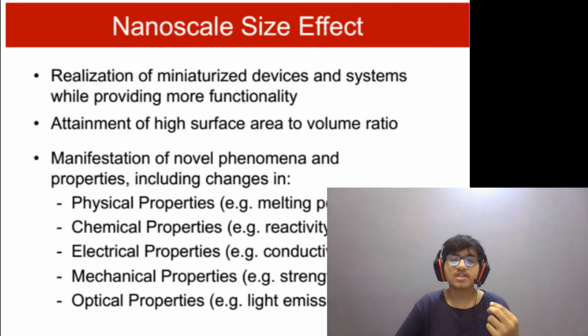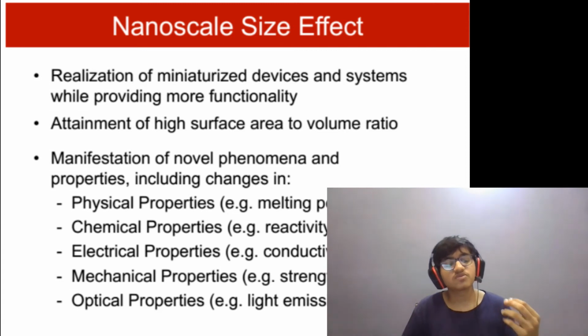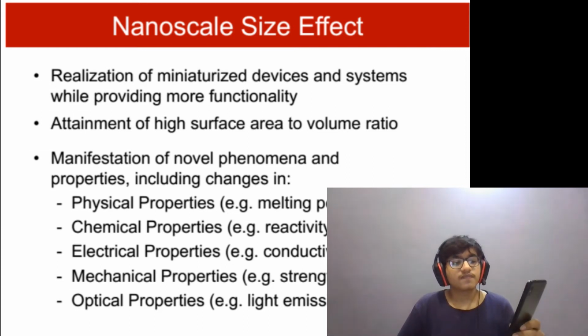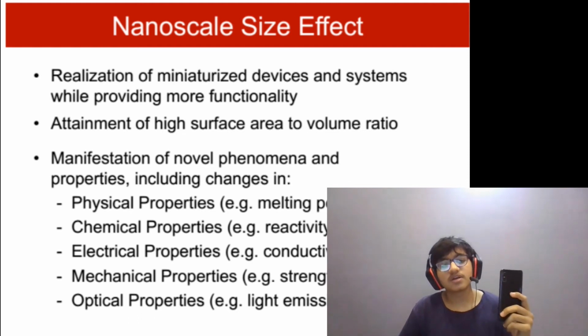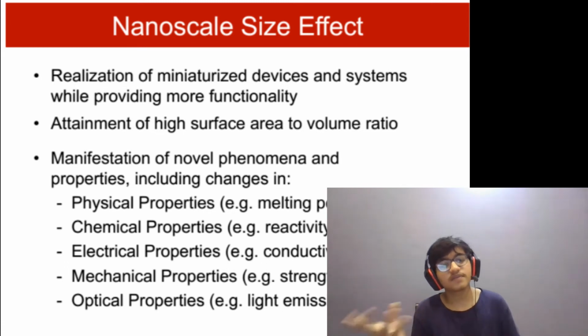As we go down to the nanoscale, we see some effects like realization of miniaturized devices and systems while providing more functionality. That means that devices will get smaller, and at the same time they will be more functional. Like first there used to be the old telephones which could only be used to make telephone calls, but now we have smartphones. Now it can do many things. We can play games, we can call anyone, we can be on social media, all in this one small device. In a similar way, nanoscale effects show.